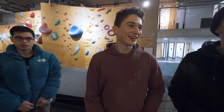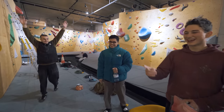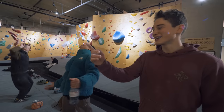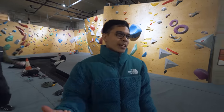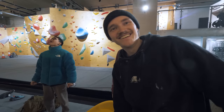That's tricky. Who's the runner-up? The runner-up, I think, is this one. This one had one pretty cool move with a start, but it was a bit easy for the end. And this one felt pretty consistent the whole way through, and quite droppable. Also, I'm not a setter, he's a setter, so you've got to take that into account as well. The decision has been made.